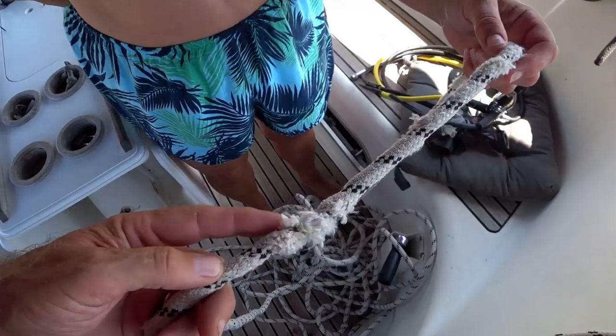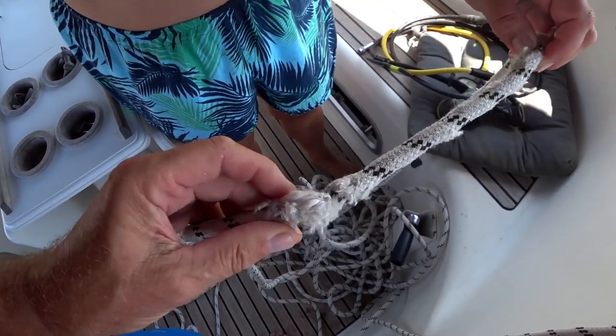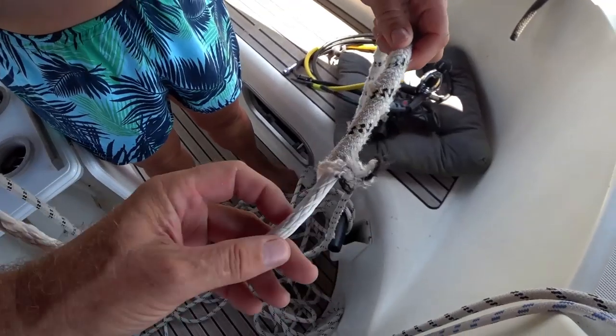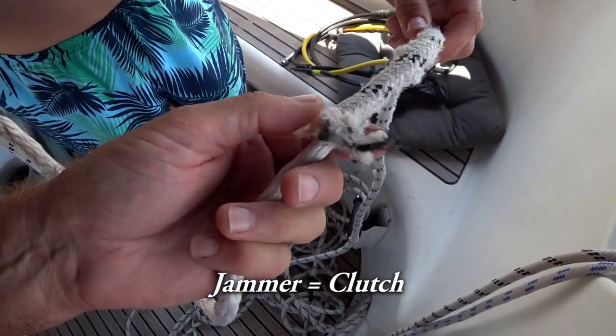And something we've been keeping an eye on for the last couple of weeks was the furling line for the head sail. The outer sheath had started to fray. So basically, when we tried to reef, the sheath had completely separated and we could actually see the main core. And then the sheath got bunched up on the outside of the jammer, and so we couldn't winch the furling line through the jammer.